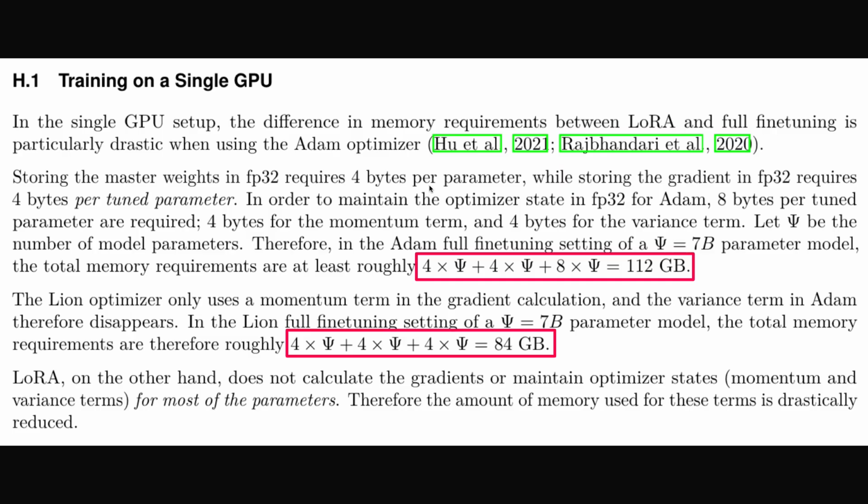They break down some heuristics of how to calculate rough memory estimates. Storing the master weights in FP32 requires 4 bytes per parameter, while storing the gradient requires 4 bytes per tuned parameter. And then for Adam, we have 4 bytes for the momentum term and 4 bytes for the variance term. If we have a 7 billion parameter model, which is the model being used in this paper, the Llama 2 7 billion, you have 4 bytes times 7 billion parameters for the master weights, 4 bytes times 7 billion for the gradient, and 8 bytes times 7 billion for Adam. And so this is our fully fine-tuned memory requirement estimate, which is about 100 gigabytes.